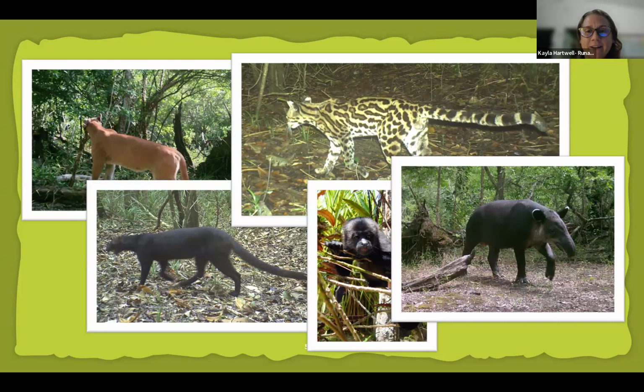Thanks, Danny. So here's an example of some of the wildlife that can be found at Runaway. On the left top, you have 3 different cat species. There's a total of 5 species of wild cats in Belize and found at Runaway Creek. At the top there, the spotted one, that is a margay. It's about the size of a house cat. They're very arboreal, so it's actually rare to get camera trap images of them walking on the ground because they spend most of their time up in the trees.